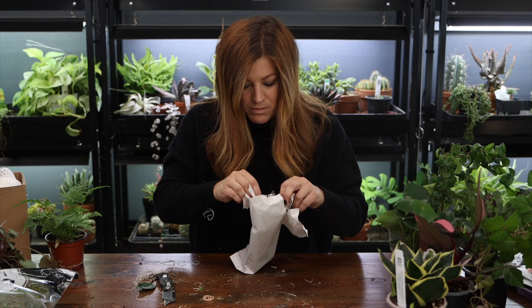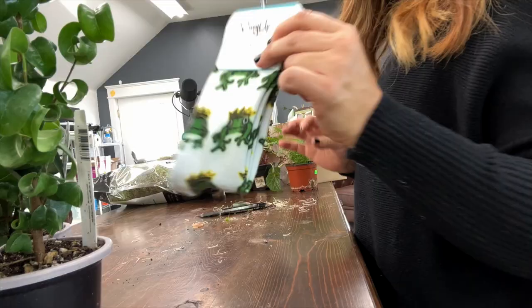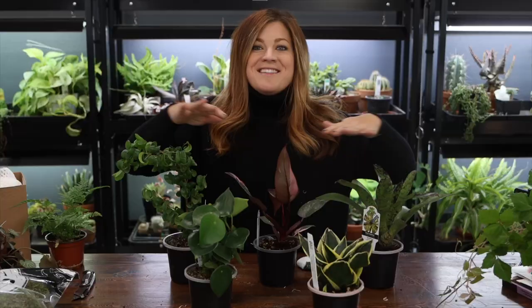Oh. It's not plants. I'm glad I didn't cut through it. It's socks. I would have cut through those socks for sure. Little Prince socks. So they're little frogs with crowns. Perfect. Thank you, Little Prince, for sending out these beautiful new plants. Perfect time of year when I'm right in the middle of refreshing my houseplant collection inside.